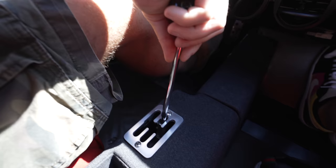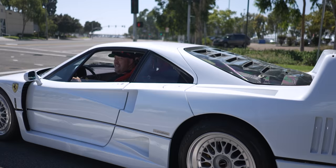That's what the F40 experience is all about. Damn, you made this sound good. Holy shit. I love this car.